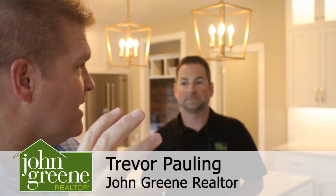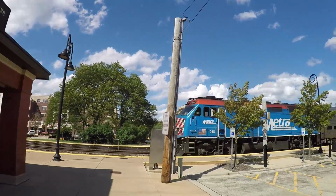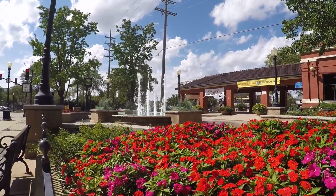And Trevor, real quick, can you tell us about the location? Absolutely. So we're right here in lovely Downers Grove. You're walking distance to the Fairview train station, very close proximity to the downtown area, and then very easy access to interstates.